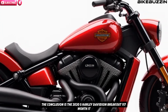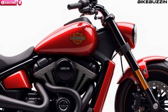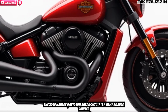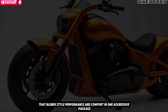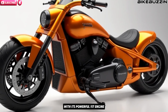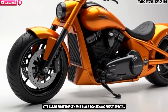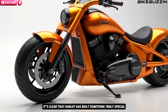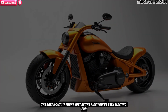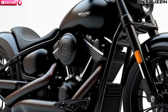Conclusion: is the 2025 Harley Davidson Breakout 117 worth it? To wrap it up, the 2025 Harley Davidson Breakout 117 is a remarkable cruiser that blends style, performance, and comfort in one aggressive package. With its powerful 117 engine, sleek design, and advanced features, it's clear that Harley has built something truly special. If you're looking for a bike that delivers both thrills and elegance, the Breakout 117 might just be the ride you've been waiting for.